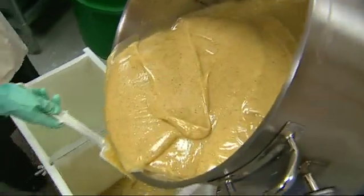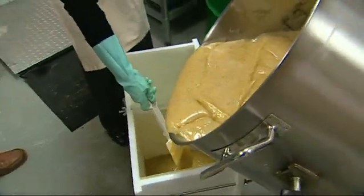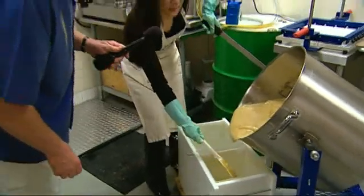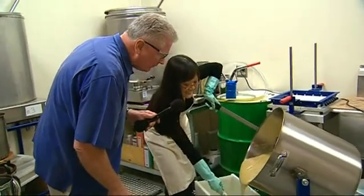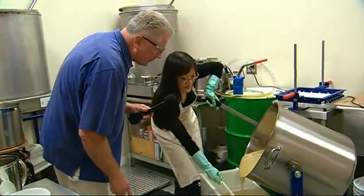So you're just pouring this into, what are these, just big molds? Yeah, these are big molds that hold almost 100 pounds. Each block is almost 50 pounds of soap. Wow. So you've made a big batch of soap here. Yes, this is a full batch.